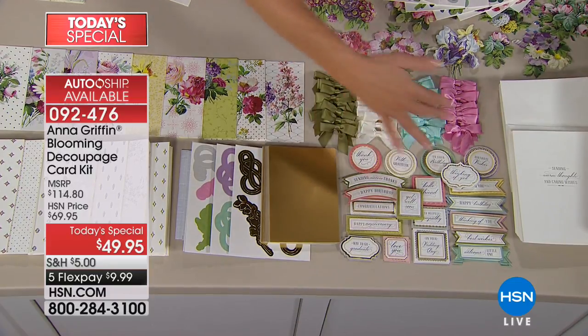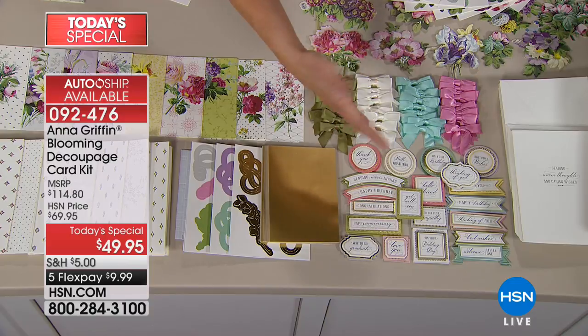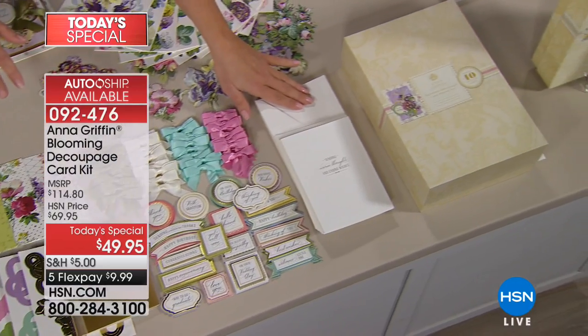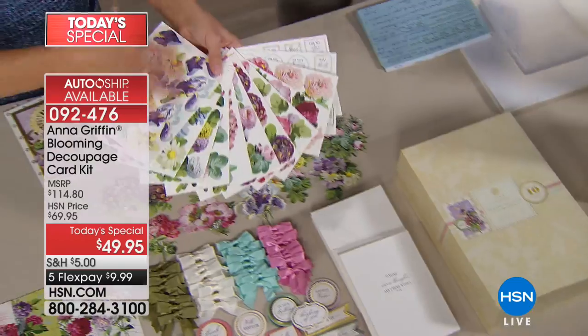And they're not people specific. They are happy birthday. So you can use them for anything, any time of year. Anniversaries. We give you the sentiments that go on the inside of the card, the envelopes, 1,000 pieces of foam adhesive to assemble the cards, but this is where this whole thing comes to life.